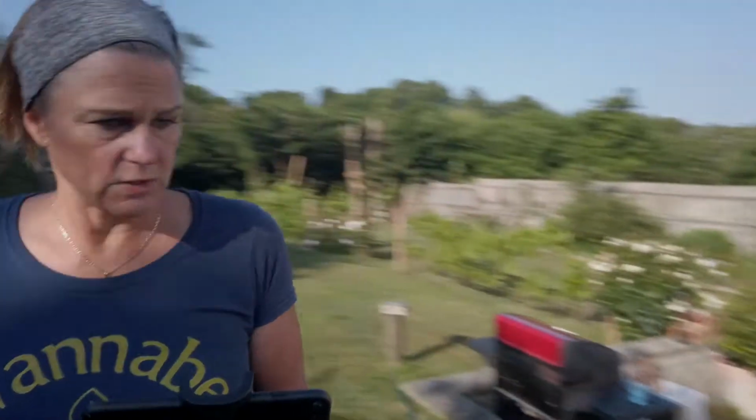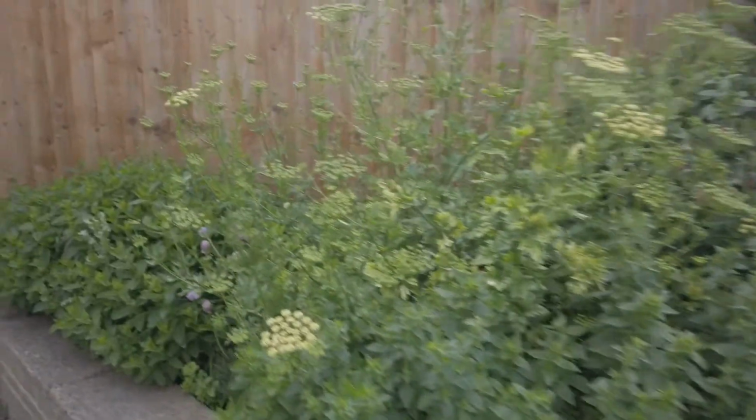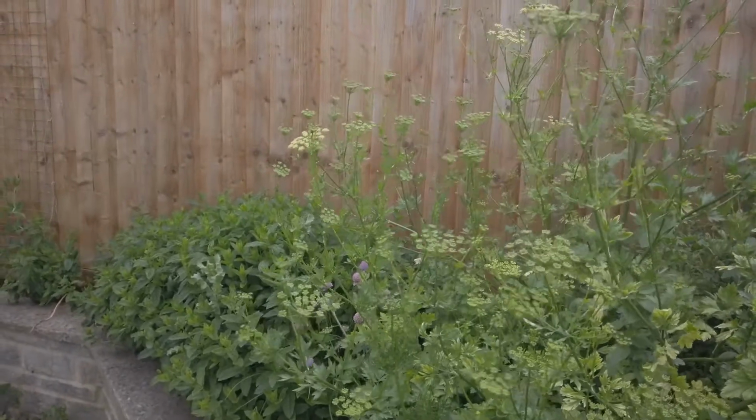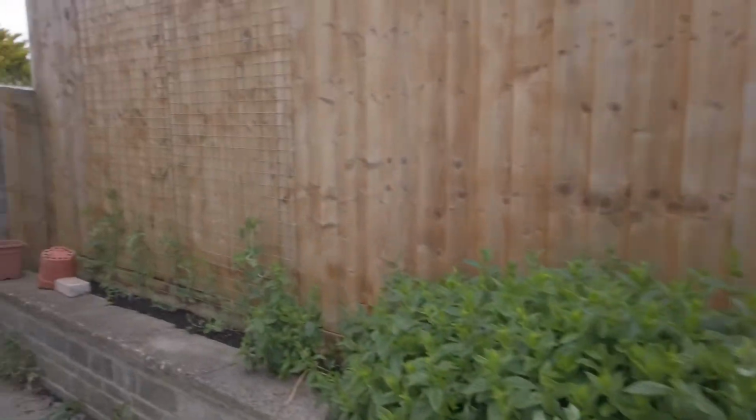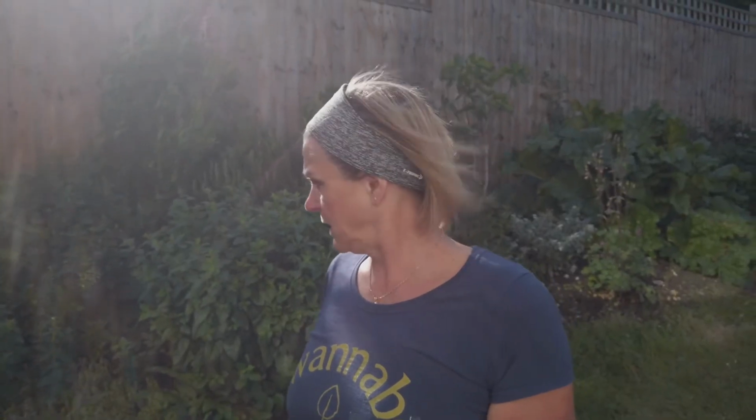And just have a quick wander around here. The herb bed is looking absolutely nuts. The parsley has totally gone to seed, but I like it because it's nice to have little flowers on it. And I probably need to do something with all the mint and oregano because they're looking absolutely insane. But I just like it. It looks very verdant. So that's a quick wander around the garden. Today, the 8th of June.